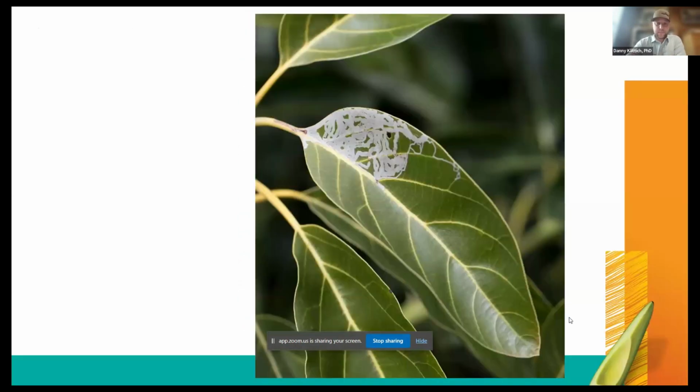Okay, here's another one. Note here the serpentine pattern, I guess, on the leaf there. And this is leaf miner. And this is our first pest that we're going to talk about here today that is not a primary pest of avocados. There's a lot of insects and pathogens and rodents and mammals and things like that that are present within our orchards that aren't necessarily pests. And so occasionally we'll see these oddities, and I have a great collection of oddities we're going to look at throughout this presentation today. These are things that are present, but don't cause enough damage that we need to worry about it as avocado growers.